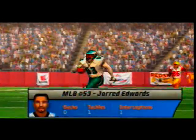I'll tell you what, when the defense is in a zone, they're zoning areas on the field. You don't react to the man, you react to the ball. And that time, they reacted to the ball perfectly.